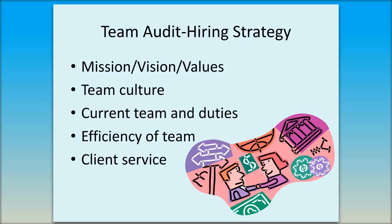Oftentimes we don't consider our team culture and really what that means when hiring new people. Team culture is essentially the traditions that we hold on to and what we do as a team together to support each other. A team culture could include continuing education. It can include training processes, policies and procedures, and even the hierarchy that we identify within our veterinary hospital and how we work within that hierarchy. It does exist, and identifying it can be a great tool for success.